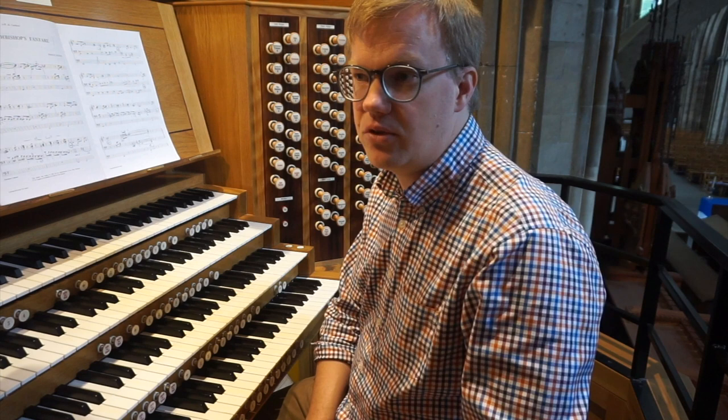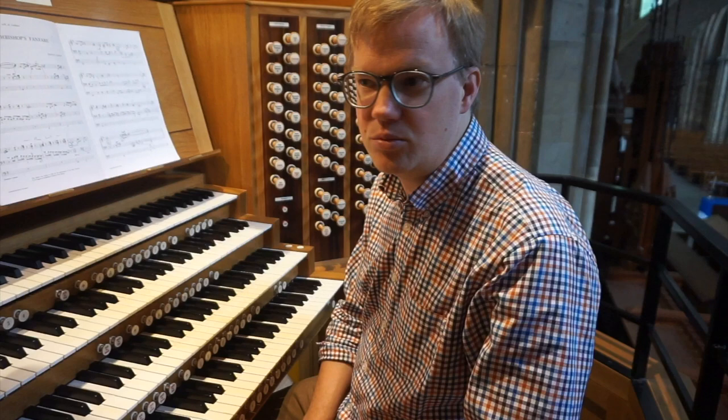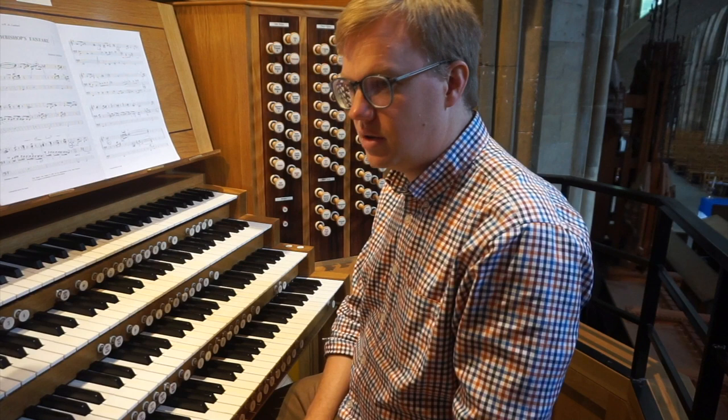So some really powerful reed stops, particularly one which is most people's favourite when they come to play this organ, which is called Bombard, which is extremely powerful. Only to be reserved for the most extreme occasions or a normal Sunday morning.